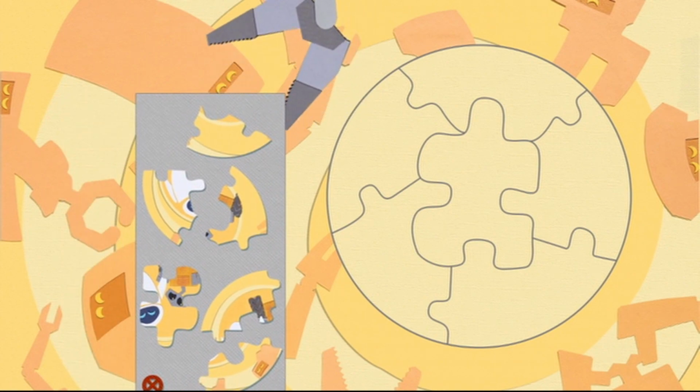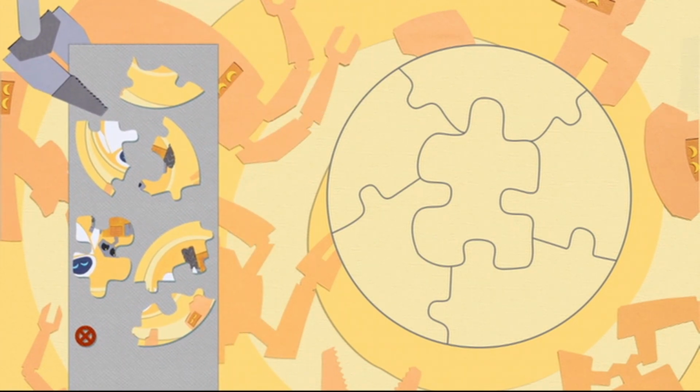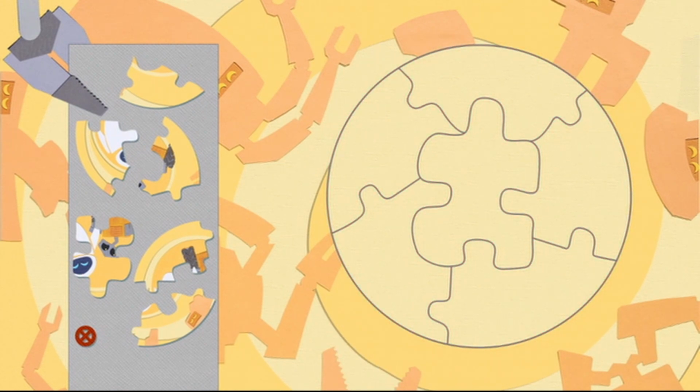What a story, huh? But there's still one last thing to do. This last page is all in pieces, as you can see. From the puzzle pieces here, select the ones that fit into the spaces here. When you complete the puzzle, our Lots of Bots book will be complete. Woohoo!